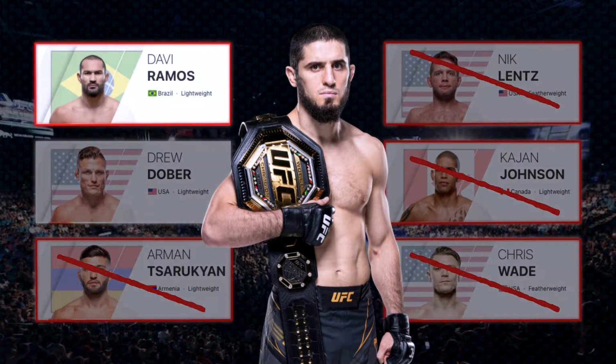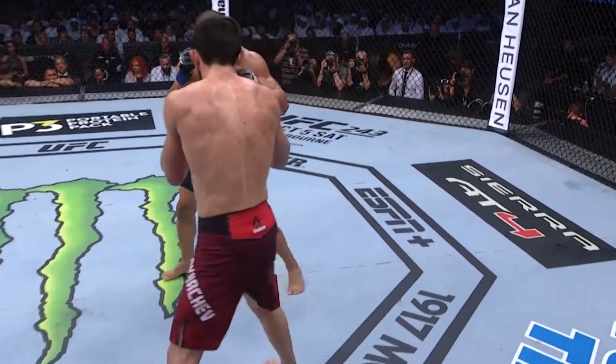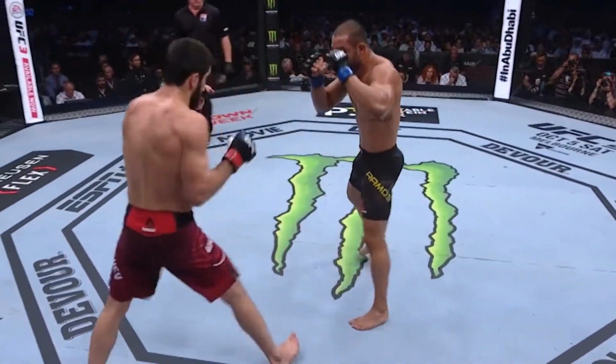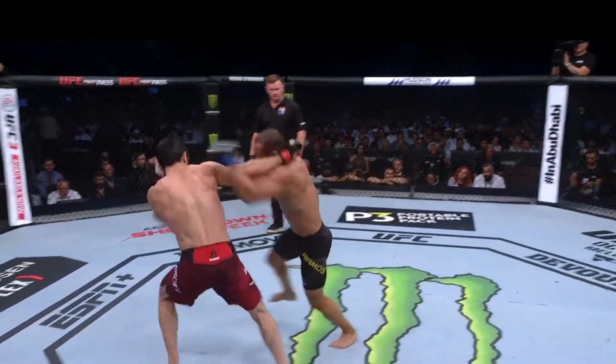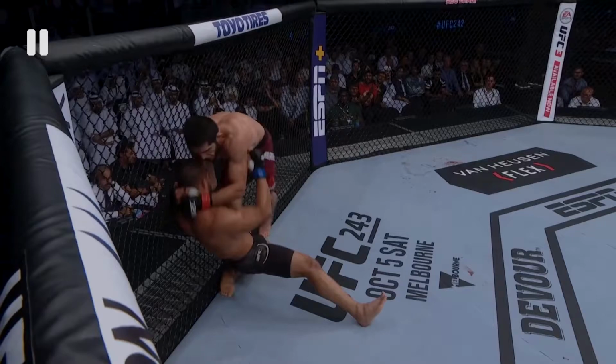Continuing with the Brazilian fighter Davi Ramos. Ramos is a strong puncher. Makhachev starts the round by attempting to take the fight to his strong area and manages to make his move. Although Ramos dodges the first move, he can't avoid going down during his own attack. At this point, we discover Makhachev's true talent. He doesn't fight with rehearsed methods.